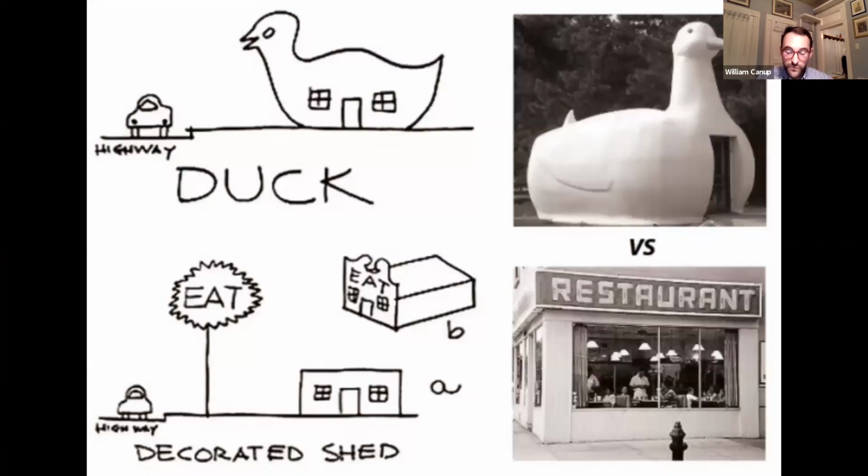Much of SITE's work is informed by and in response to the work of Denise Scott Brown and Robert Venturi. In particular, their concept of the duck versus the decorated shed. In this dichotomy, a duck is a building where the interior space and structure are subservient to the overall symbolic form which expresses its function. And a decorated shed is a more generic structure that has signage applied to the exterior, and that signage then communicates the function. And in many ways, a decorated shed is more efficient and direct in communicating its purpose.